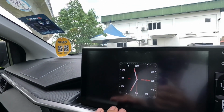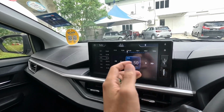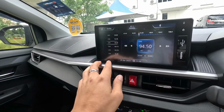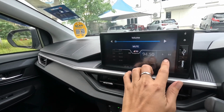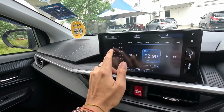Okay, and then you've got this clock right here. If you're not doing anything, you've got this clock. Okay, how do I do this? You press on. Oh yeah, okay, yeah. So this one, oh, okay, let me just reduce the volume. Okay, let's mute it. All right, now this 9-inch one is actually not too bad. The way it's actually quite responsive.